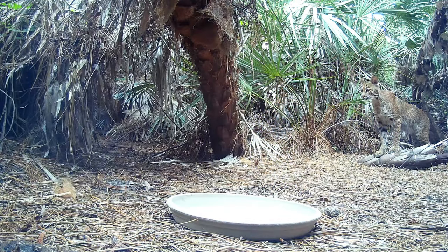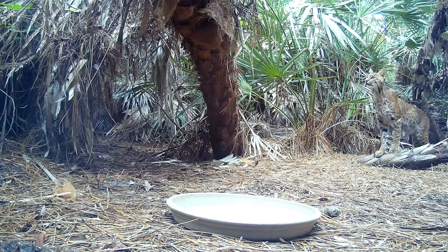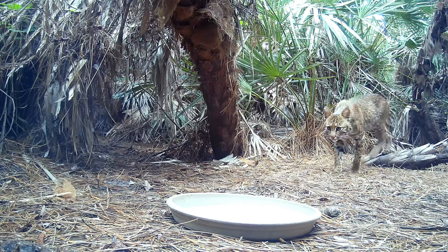It is always exciting to see bobcats on the trail camera, especially in the daytime in full color, but mostly these secretive cats are nocturnal. It's even more exciting to see these elusive cats in person.